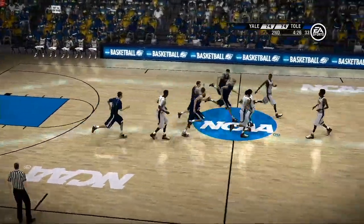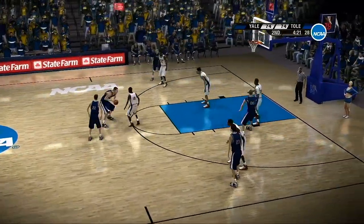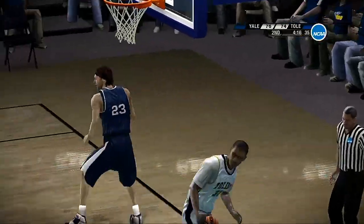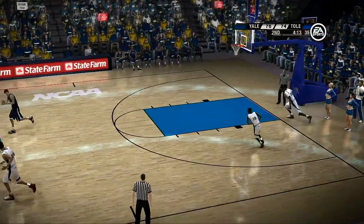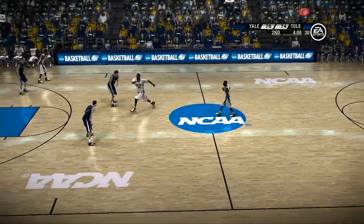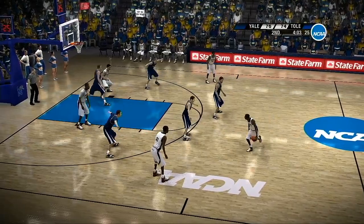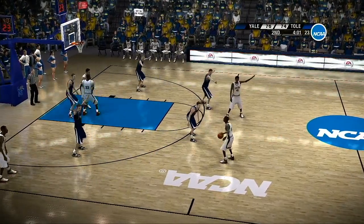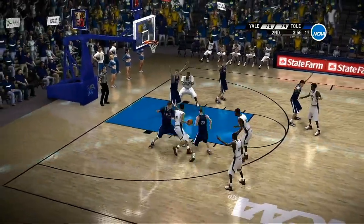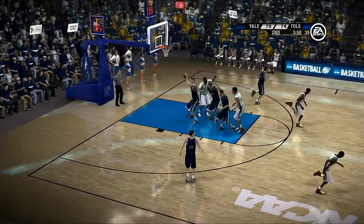Taken away. Top of the circle, they work it around the perimeter. Yale are on a nice little run at the moment, partner. They have to remember solid defense leads to good offense, which is what we're seeing right now. Double team now, bad angle. Fake with a little baby hook. They still don't score.